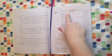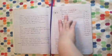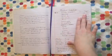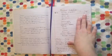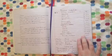And then over here, I have my preschool schedule, how I want the schedule to look during the week on a very ideal day. Now, here I have book time. Well, it says 15 minutes, but it could just be 5 minutes, or it could go on for half an hour, depending on how many books he wants. So it really is just a guesstimation to give me just an idea of what we're doing.